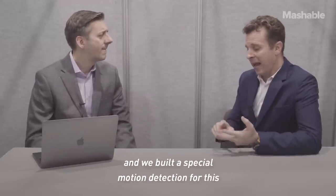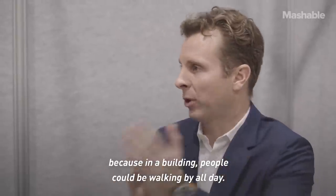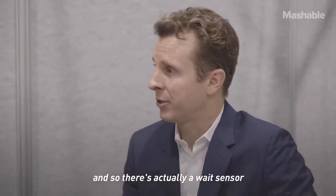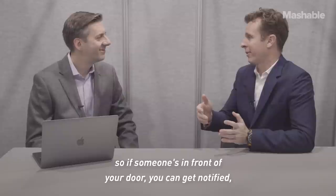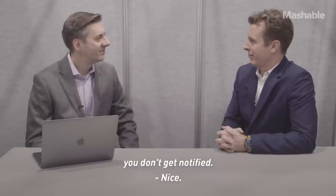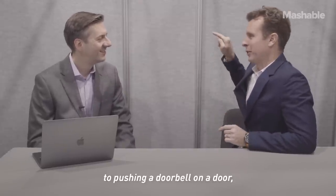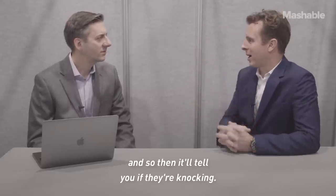So, motion detection, and we built a special motion detection for this because in a building, people could be walking by all day. Sure, yeah. You don't want that motion. You want it when someone waits. And so there's actually a wait sensor. So if someone's in front of your door, you can get notified. But if they just walk by, you don't get notified. Nice. And then we also did a door knock one because we don't think people are going to be used to pushing a doorbell on a door. And so they'll obviously still knock. And so then it'll tell you if they're knocking.